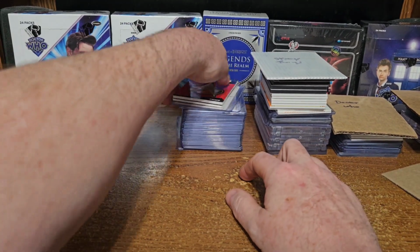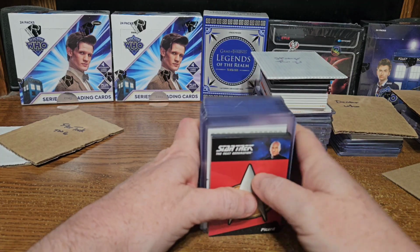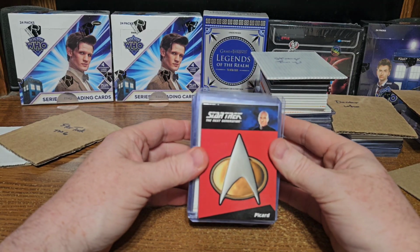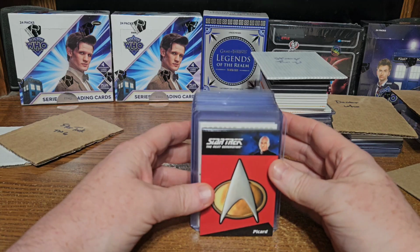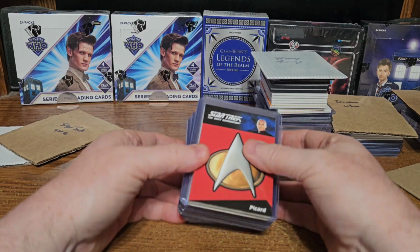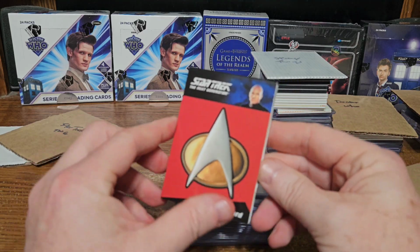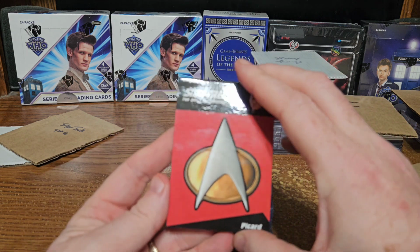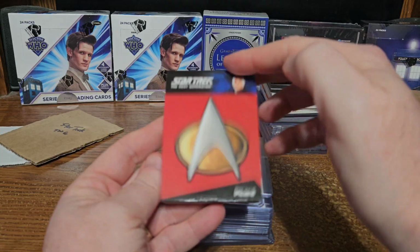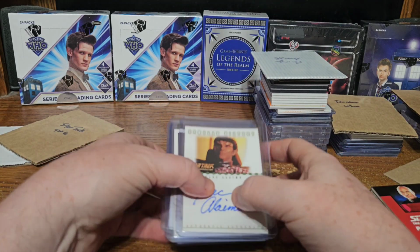Now to Star Trek The Next Generation. This is probably one of the top 5 TV shows of all time in my book. It's one of my favorites, and so as you can see, I bought a few boxes and got a few items. So let's start off. We got a communicator button for Captain Picard. I thought that was kind of neat. Okay, and some autograph cards.